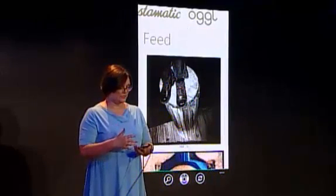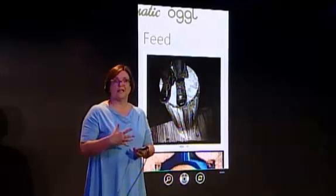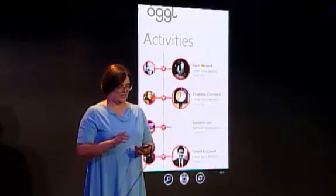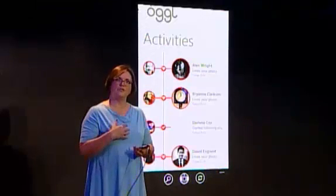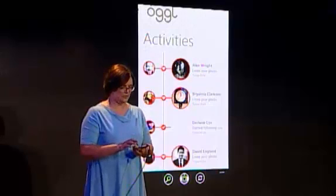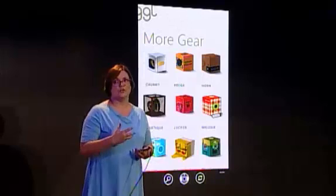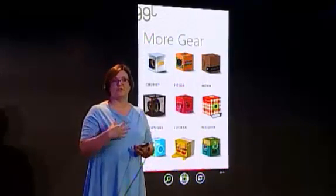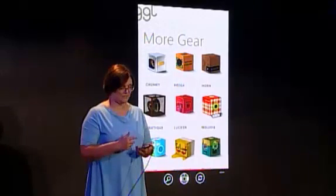If I go further, here's the feed screen where I can search and look at any of the images from the Ogle community. I have a timeline view where I can see what people have posted about my pictures or what I have posted about theirs, who's following me. And then from the app, I can also buy more stuff. I can buy more filters, more special effects that make my images even more fun to share.